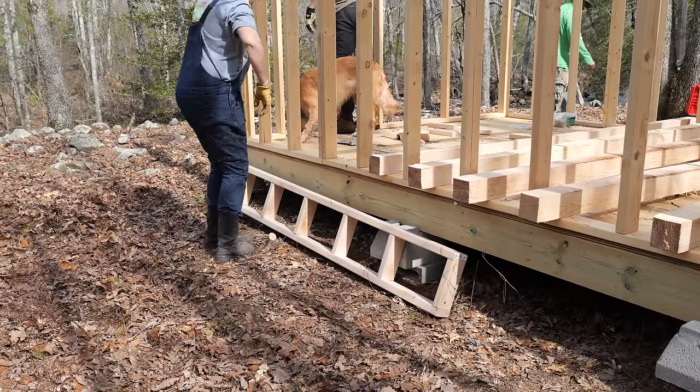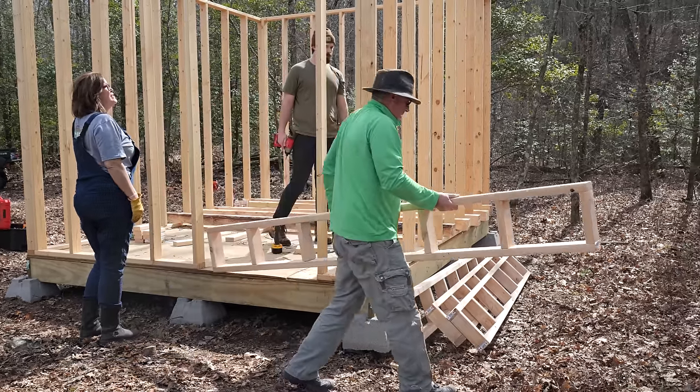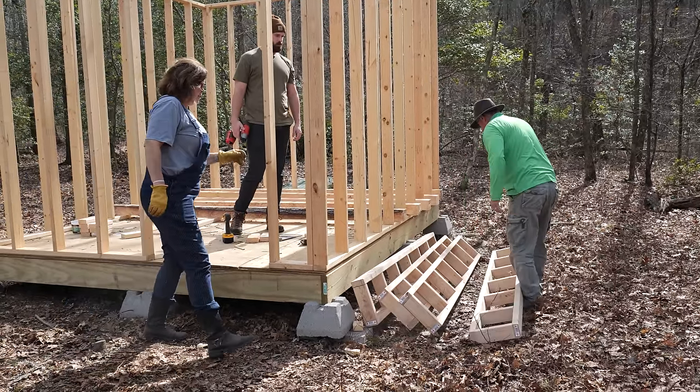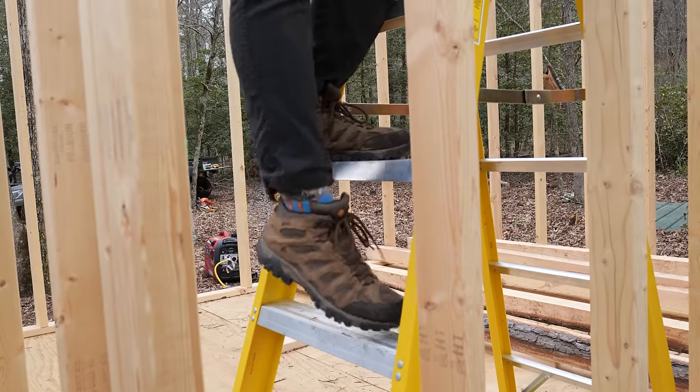Before we began to install the loft beams, we decided to give us an extra foot inside of the loft to stand up. So we created a few frames and put them around the top of the base frame around the entire cabin.